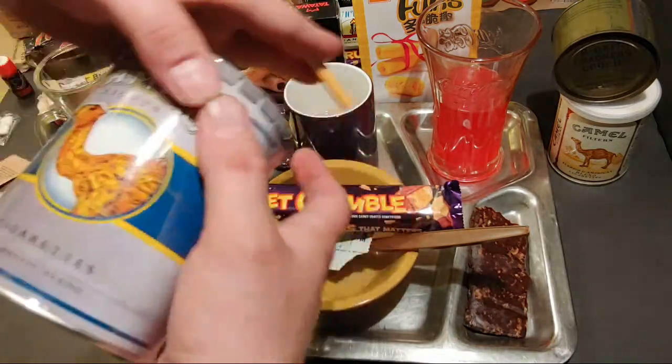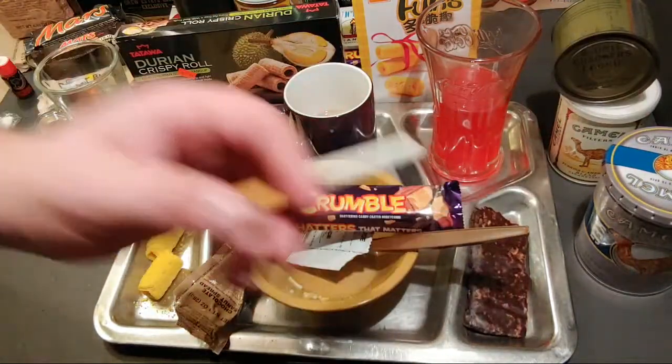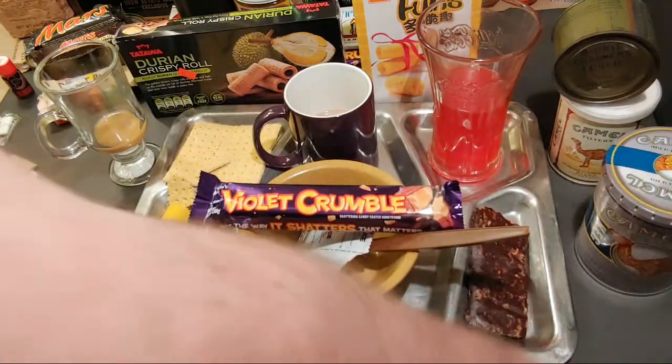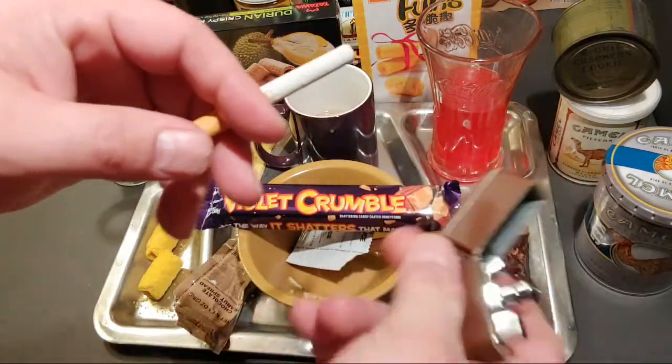And like I said, I've explained these. These are Camel Lights, but they do not come across like a light anymore. They're more like a full flavor since they've gotten some good age on them.